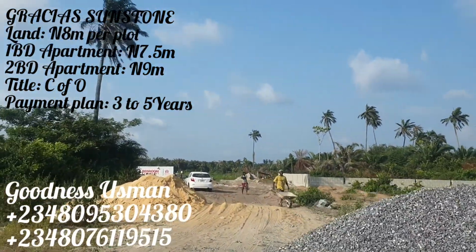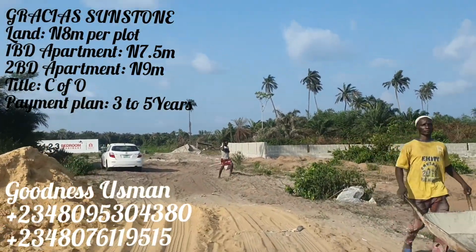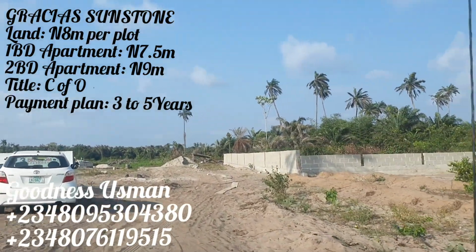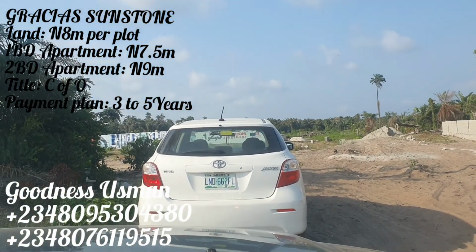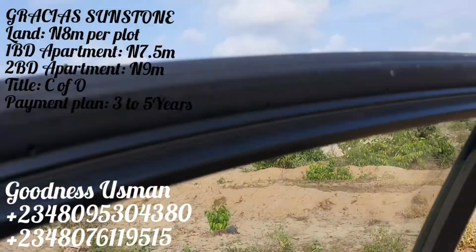If you look at where this place is, I love the way it is. It has a very cool ambient feel. Can you see? Okay, so let me get out of the car now. I'm going to do the rest walking. Let me walk down now.